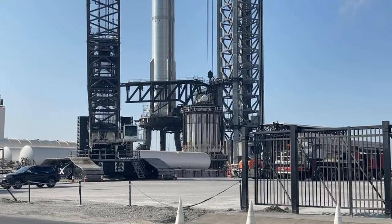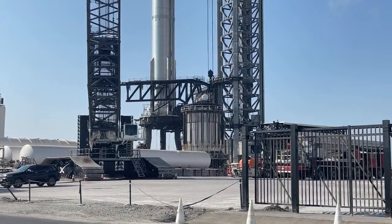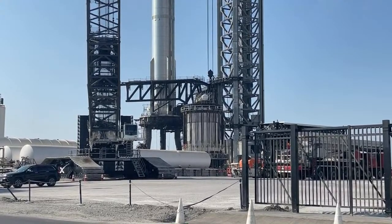If the damage is minor, then this is a great step forward, you know, proof of concept. We're not sure what, if anything, is damaged yet. To be seen.